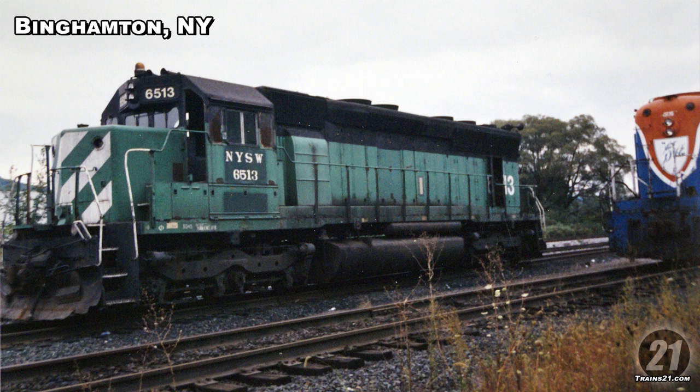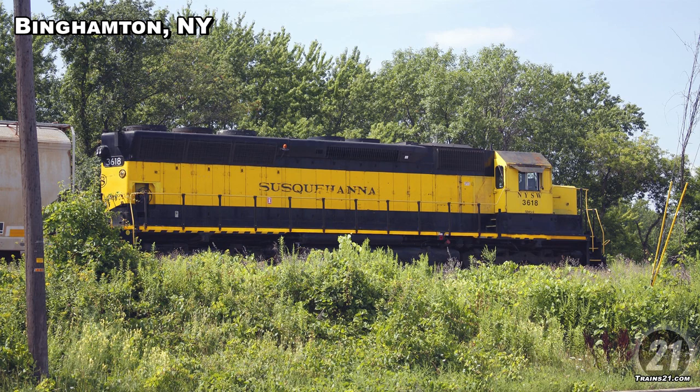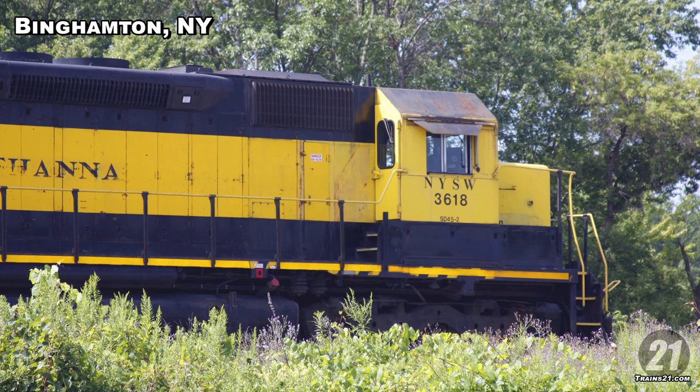Now, I'm assuming that the Montana Rail Link had it first. What matters to me is that, like all of the SD45s that came from the Burlington Northern, it ended up in yellow paint and with the Suzy Q number, as you can see here.